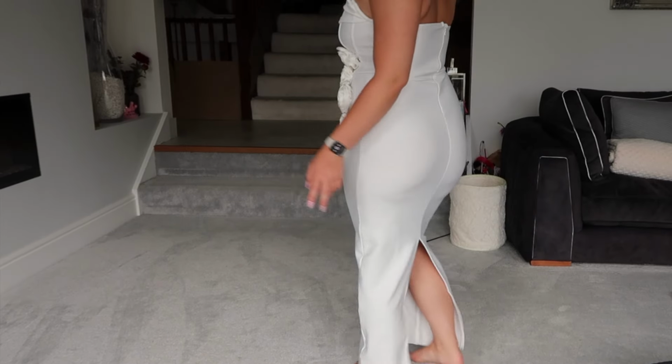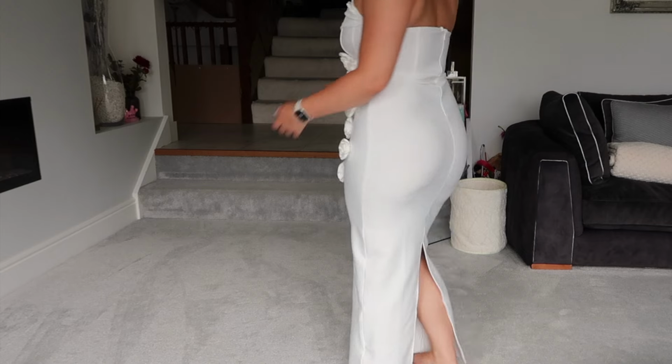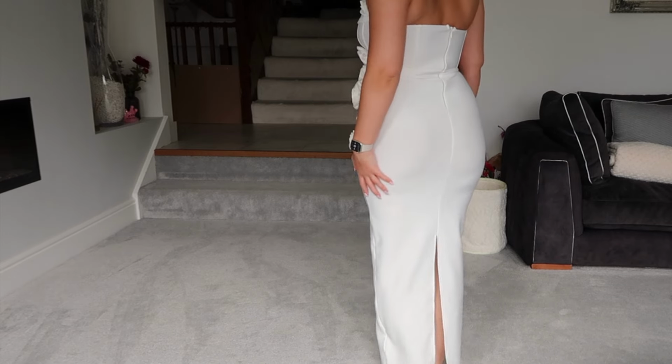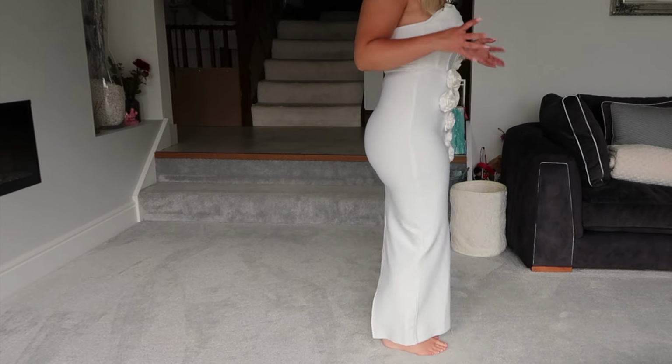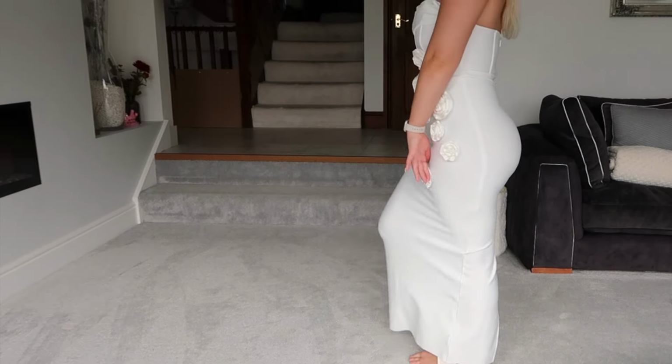First off, it makes it easier to walk, and second off, it just makes it look really, really pretty. It just gives it that extra pizzazz. I just love it. I'm so, so over the moon right now.